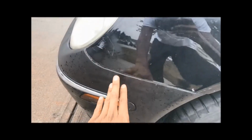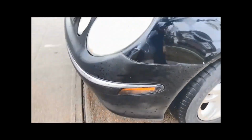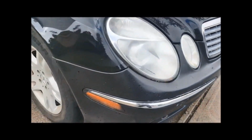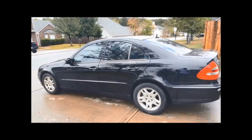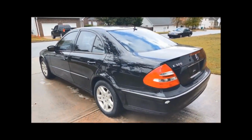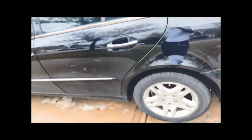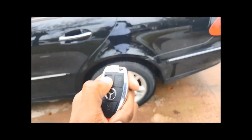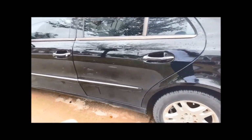And as you can see in the video, I'm already showing the bumper because the bumper was a different color. Maybe the bumper got hit or something happened to the bumper and someone just slapped another bumper on because it was like a matte finish. It wasn't the color of the car, but I paid a good price for this car, man, and it only had 121,000 miles. As you can see, there were some little cosmetic issues, but everything worked. The alarm worked and everything. It had 121,000 miles, which were the best miles I've ever bought on an E-Class.